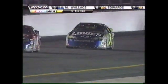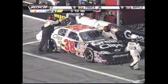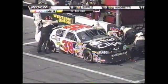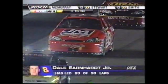Caution's out. Watch the end coming up. So we will go to overtime with Dale Earnhardt Jr. leading. Jason Leffler on pit road for service. He was running pretty good. He was up, well, he's 18th on the board there.